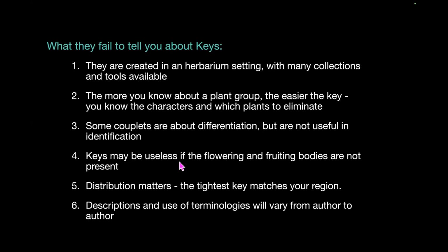Once again, the key may be useless if what you're looking at doesn't have the right parts. Distribution matters. Once again, the tighter the region that your key applies to, the better off you are as far as identification goes. And the other weird thing is that, especially when it comes to pubescence, an author may be consistent in how they use terminology, but it may vary slightly from one author to the next. So you're going to have to take all that into account when you use keys.